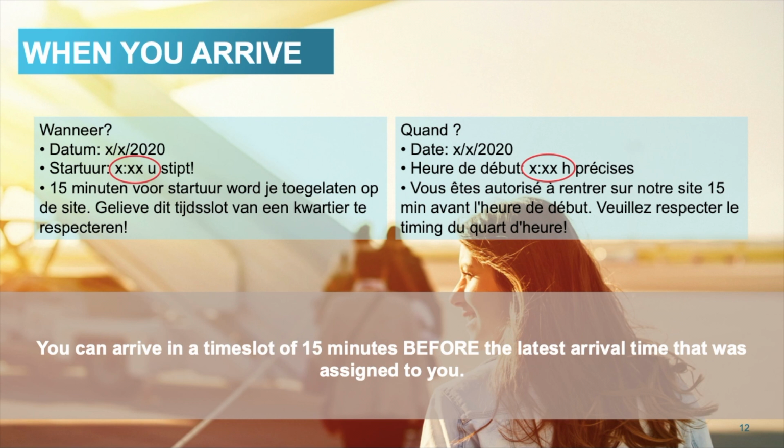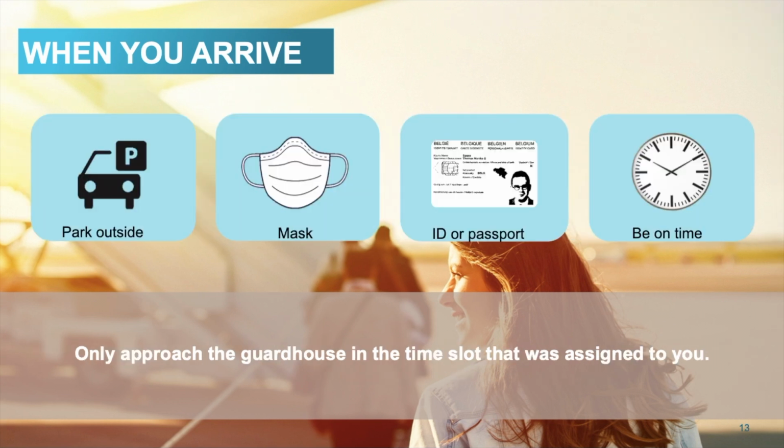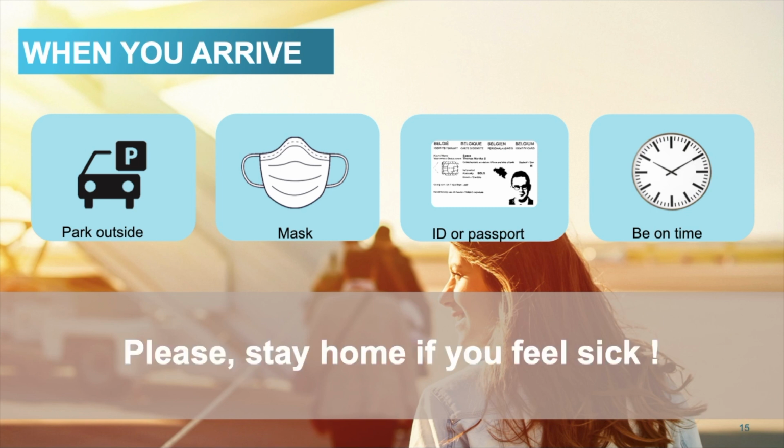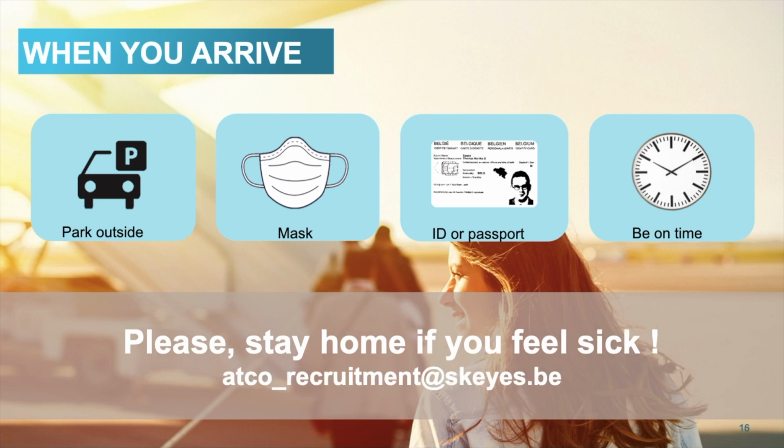You can, however, enter the guardhouse 15 minutes before this starting time. We ask you to only approach the guardhouse in the time slot that was assigned to you, as we want to avoid large groups arriving at the guardhouse at the same time. It almost feels needless to say, but please stay home in case you are sick or show any symptoms of sickness, and contact us on co_recruitment@skies.be if this would be the case. This mailbox will be monitored.